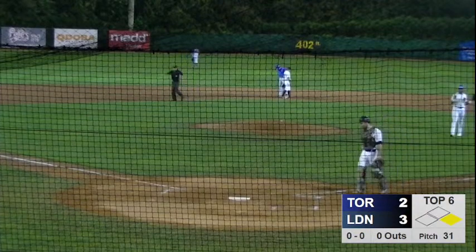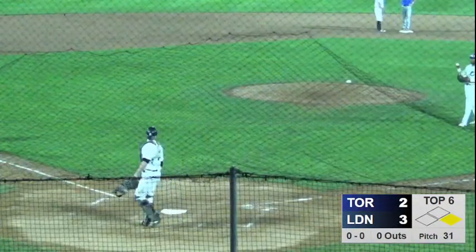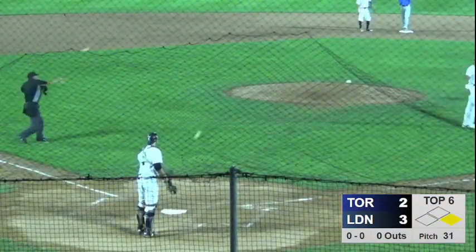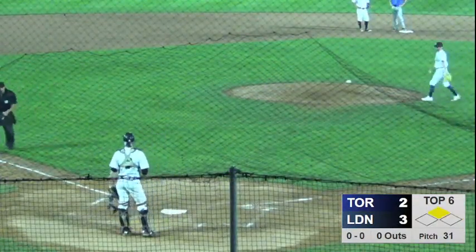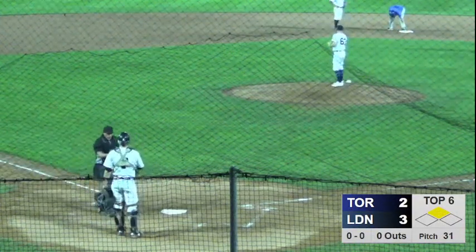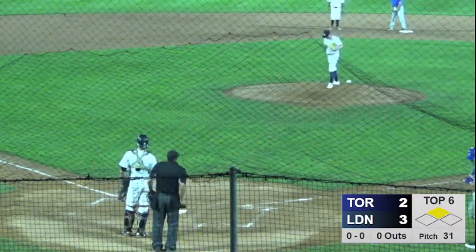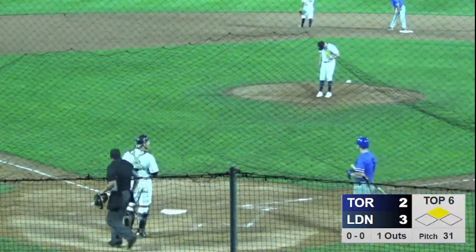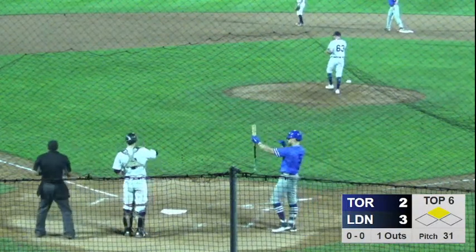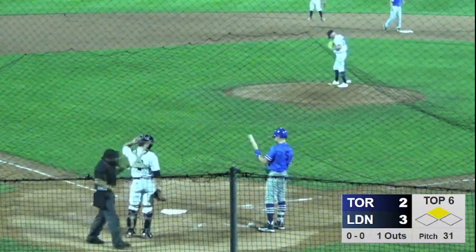That'll move Johnston, the tying run, up to second base, although there is now 1 out. They'll take the sacrifice. The Majors will trade an out for the runner moving over into scoring position here. Just 1 gone in the top of the sixth inning, but the Majors will take it. So Jordan Castaldo steps up to the plate. He's 0 for 3 in the ball game today.